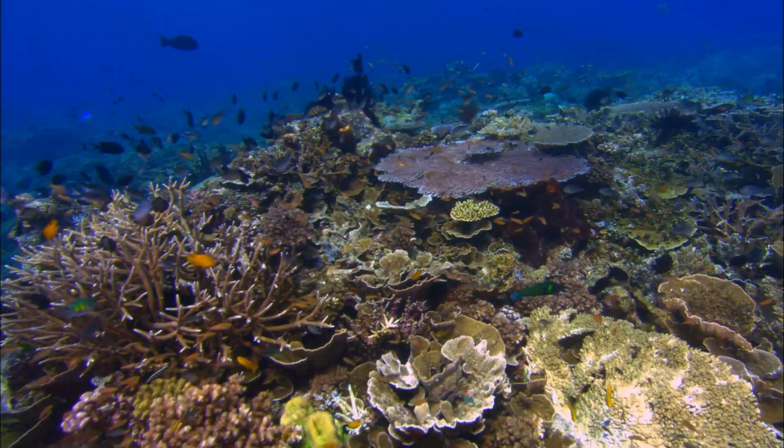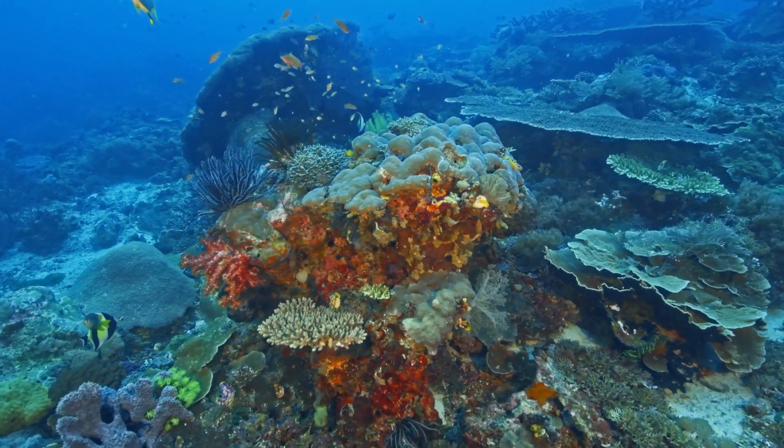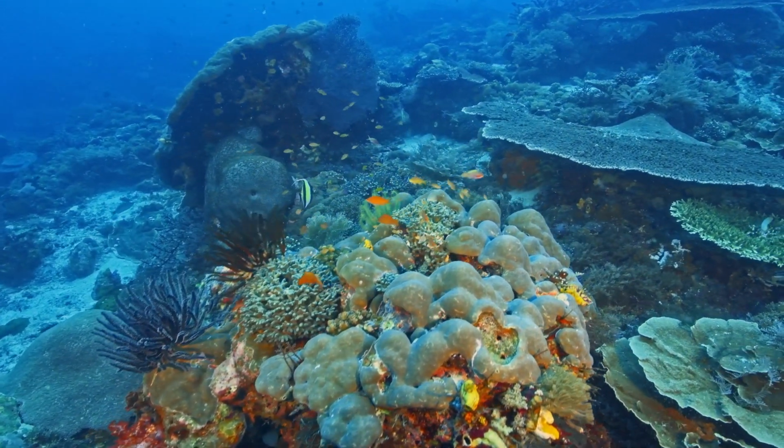So the idea is to produce a kind of supercoral, which might sound far-fetched. But in fact, this kind of thing has been done before. Many of the concepts that we're using in assisted gene flow come from traditional agricultural techniques. So, for example, corn, wild corn, looks nothing like the corn that we buy in the supermarket.